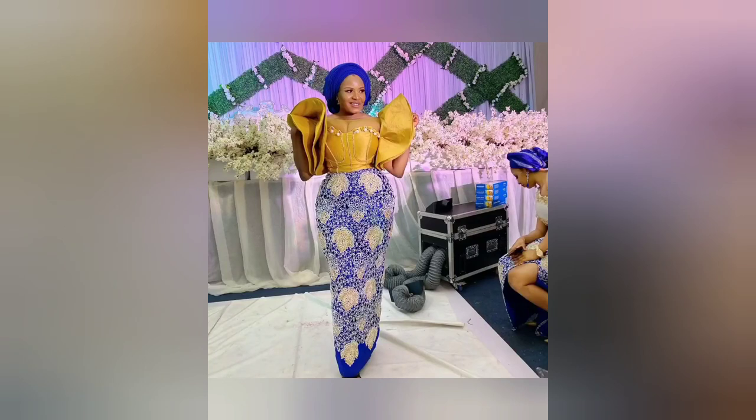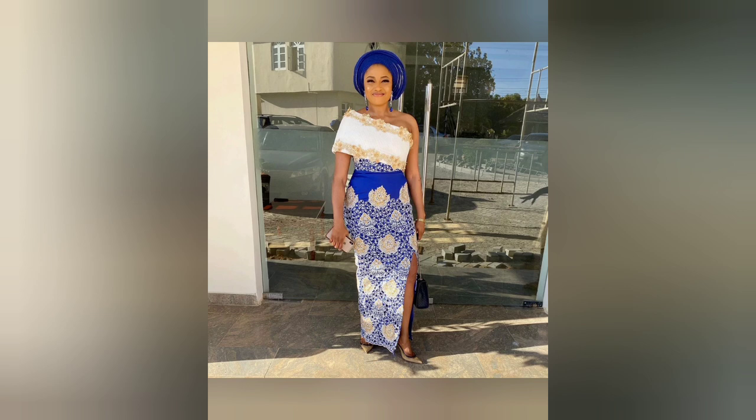Guys, look at this Asoebi style. Look at that sleeve. Look at the details. The combination of this fabric is so beautiful. Like, I love the lace. Look at another style design with this lace.